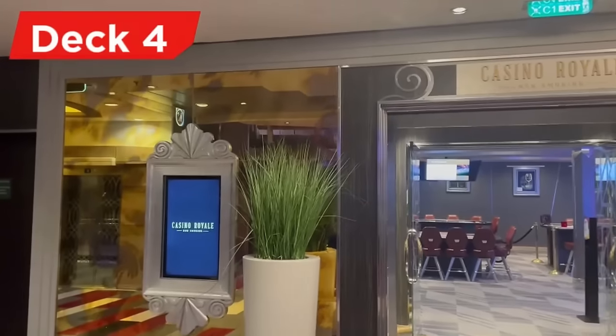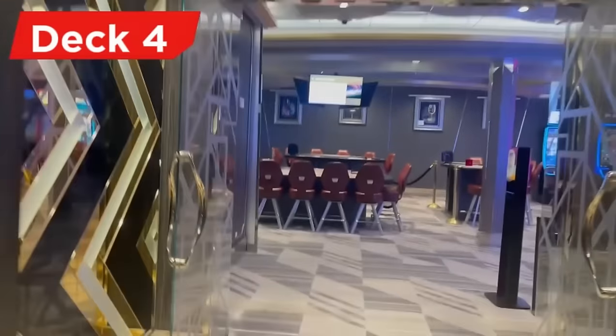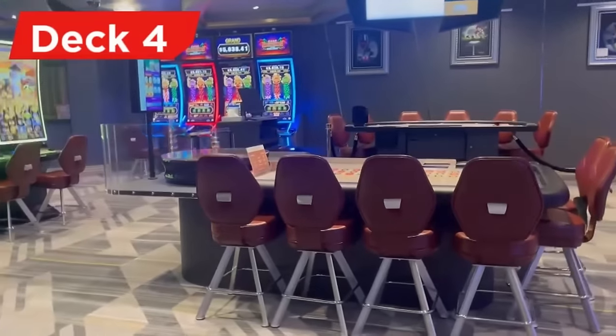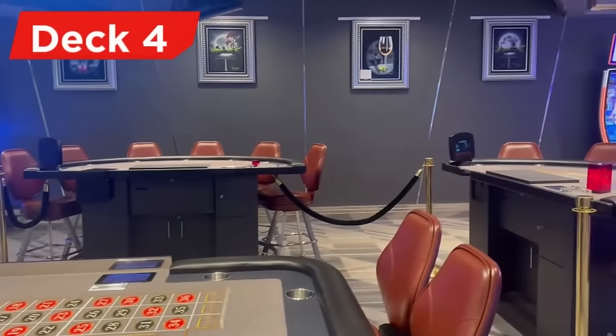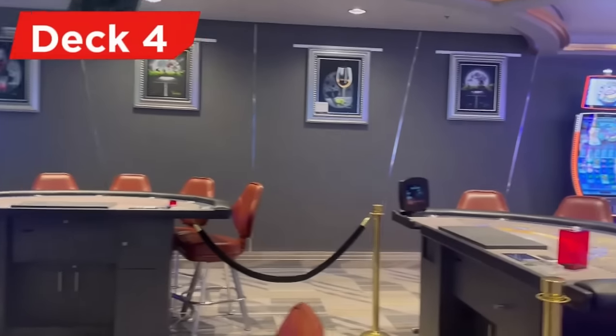Coming into the non-smoking casino. It is small, but it's non-smoking. If you don't smoke, this might be where you want to go. There are 3 table games, roulette, Ultimate Texas Hold'em, and blackjack, and about 40 slot machines. There's also a cashier.